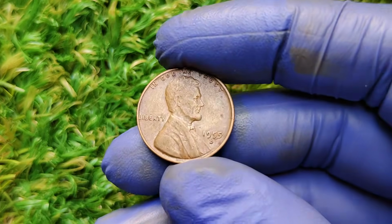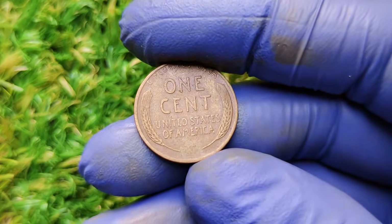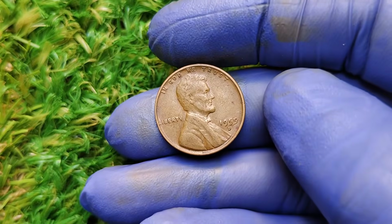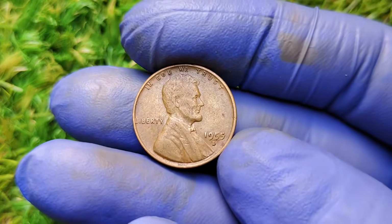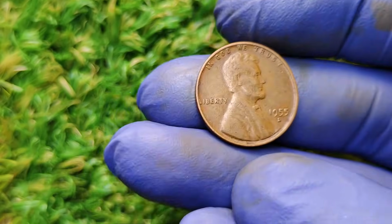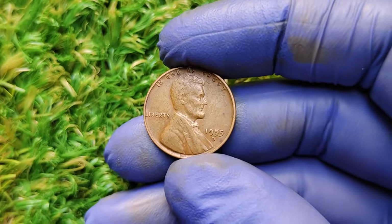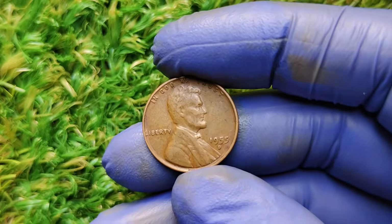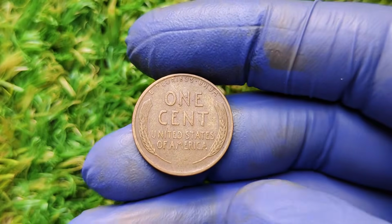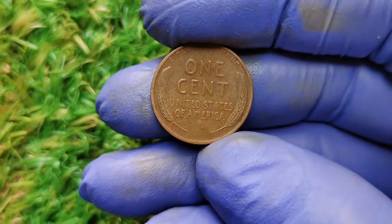The coin itself carries a design known and loved by millions. On the obverse, we see the portrait of Abraham Lincoln, created by Victor David Brenner back in 1909 to celebrate his 100th birthday. The image is simplistic yet powerful, symbolizing strength and leadership. Above his head sits the motto, "In God We Trust," a phrase deeply rooted in American identity. To the left is the word "Liberty," and to the right is the year of mintage, 1955, along with the small yet significant letter D, the mint mark of the Denver Mint. This little letter plays a huge role in tracking a coin's origin and value.